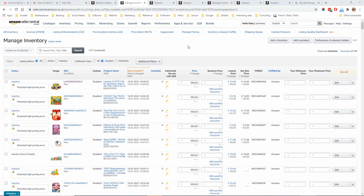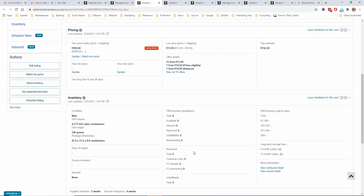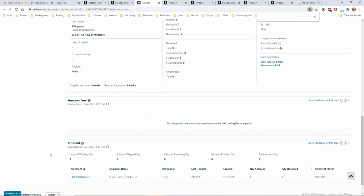The information you have uploaded for each product can be seen from the Manage Inventory page if you click on the SKU. Here for this LeMay's product, we can see details of the SKU sales, the pricing, details on the inventory performance, and down here we'll have the supplier lead time as uploaded and the reorder frequency, and also details of inbound shipping.